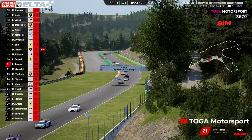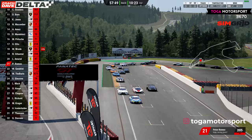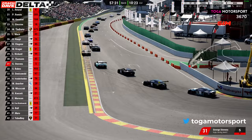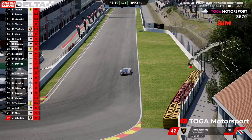So we have Peter Romeo in the Toga Racing Team 1 car, the 205 Aston Martin here. In P21, looking to gain a few positions. As we, in another Aston Martin Toga Racing Team 1 car, the number 5 of George Stevens in P31. As Johnny seems to have had a few issues here, down 4 seconds behind P41. It's a good thing seeing that nobody's retired yet.